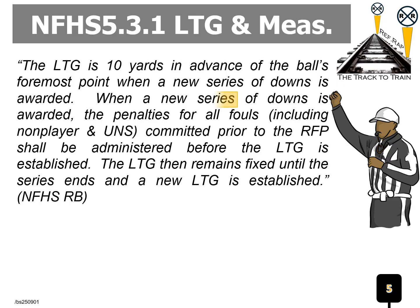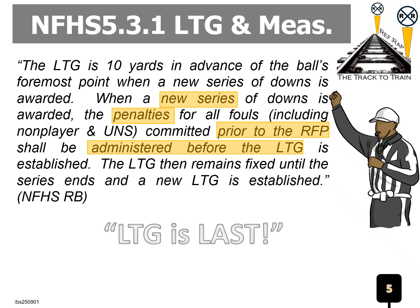Key words: a new series, when you have penalties, prior to the ready for play, administered before the line to gain. So most often we should have a 1st and 10. Rarely should we have a 1st and 25. Try this truism: the line to gain is last. Adjudicate and administrate everything else before establishing and then confirming the line to gain.